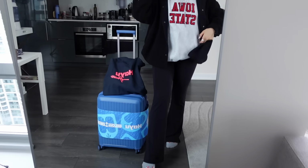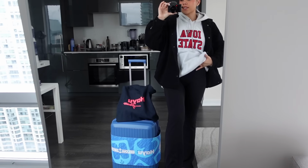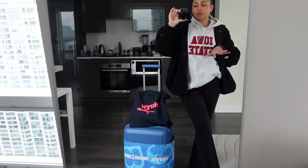I'm just wearing this oversized hoodie. This is thrifted. I did not go to Iowa State, and my Aloe jacket around me because it is seriously very cold. And I'm just wearing my Lululemon leggings because they're gonna be really comfortable to sit. I'll definitely change when I'm there.